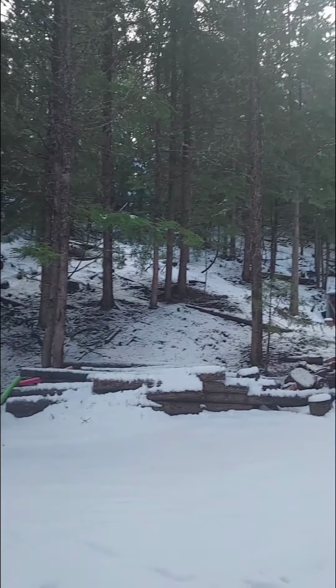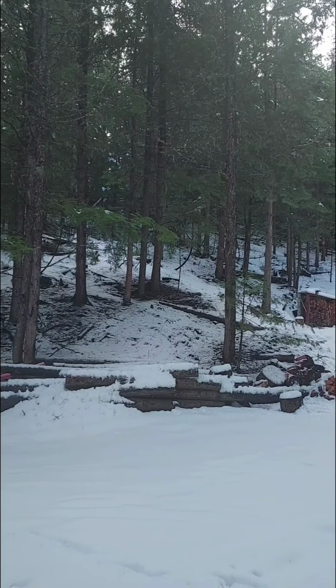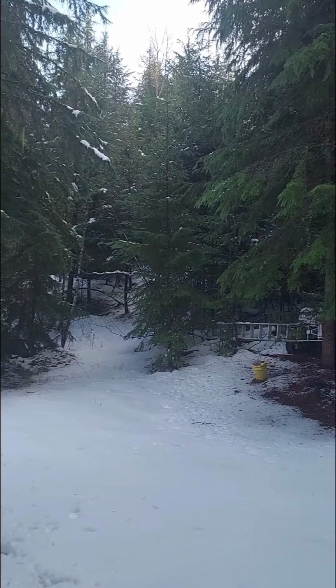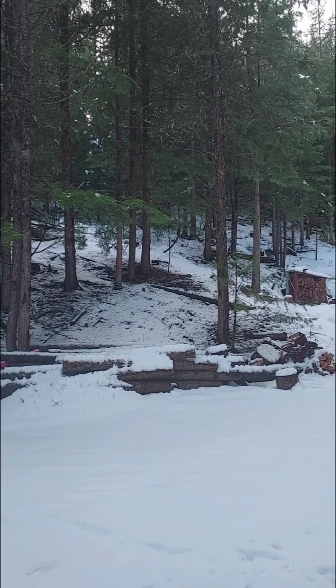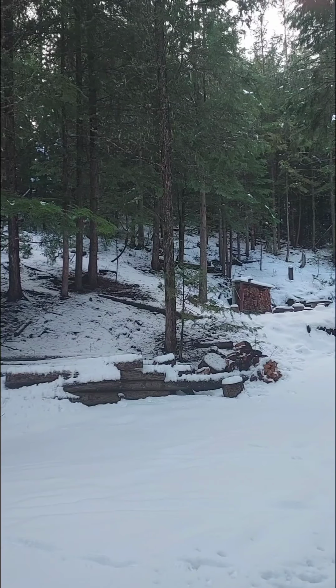The good thing about the steepness of the property is it really provides a lot more privacy as well, because you can't see into this property from the backside, which is that Forest Service land. You can see into it a little bit from the private road, but they are only private residences that come back on this part of the road. So that's a huge plus where we're at back here.